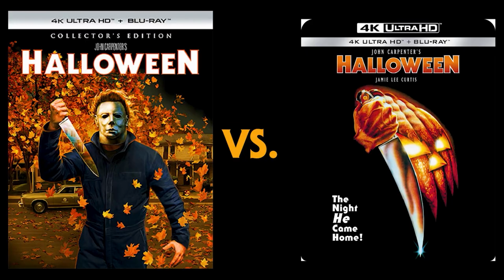So the question is, if you already own the 2018 4K UHD disc, or if you own any of the Blu-rays that are out there, how does this compare to them? And is Shout Factory's 4K UHD worth upgrading to, or worth shelling out the money to pick up? Well, we're going to find out.